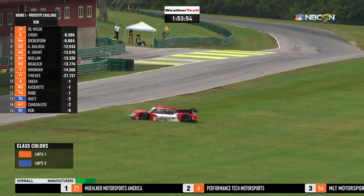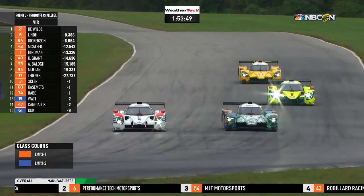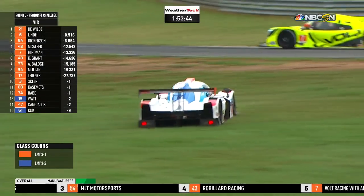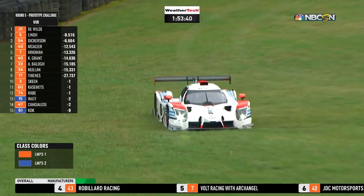That's Mullin off the road, isn't it? Off at Hogpen, a long slide. He hasn't hit anything. Skeen trying to get past Stephen Mclear. Now Skeen outbrakes himself into turn one. He is off. Skeen was trying to get his lap back.